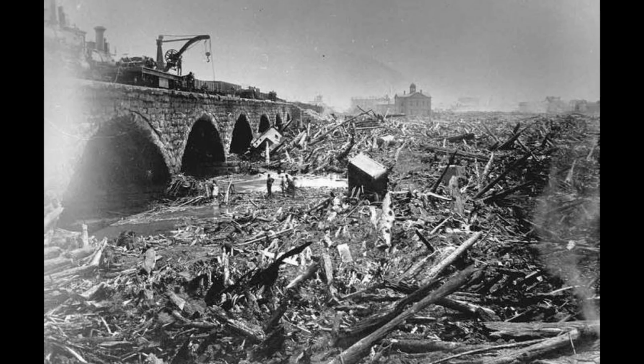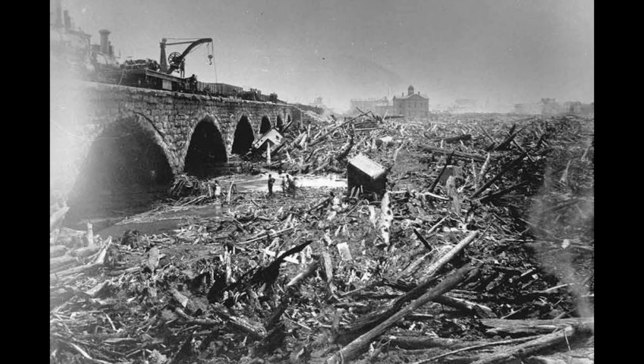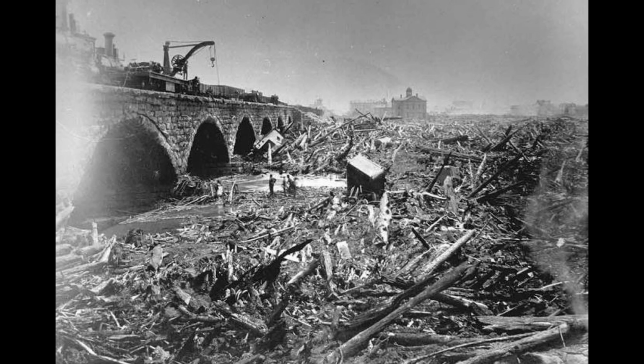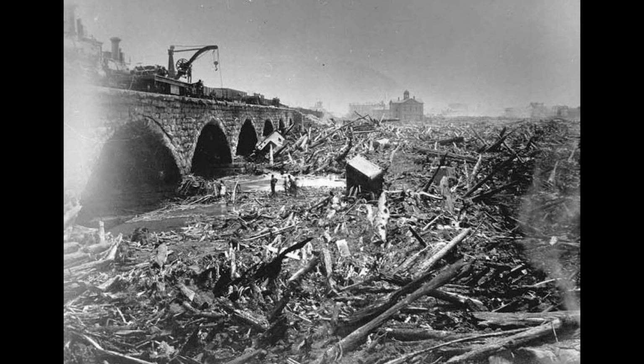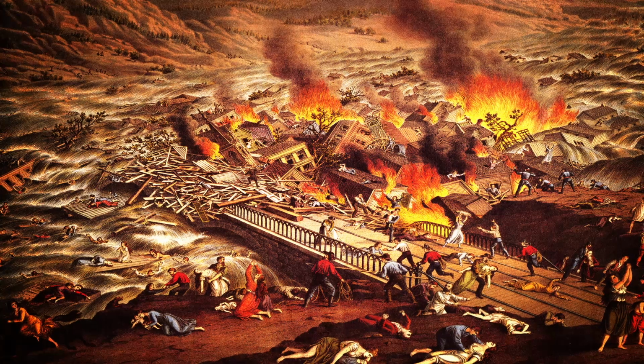It's estimated that the crest of the flood in Johnstown reached 40 feet high, so powerful that it tore the Conemaugh Viaduct, an enormous stone structure, away from its piers. The twisted iron and shattered stone formed a deadly barrier at the town's south end. Debris piled up 20 feet deep and a quarter-mile wide.